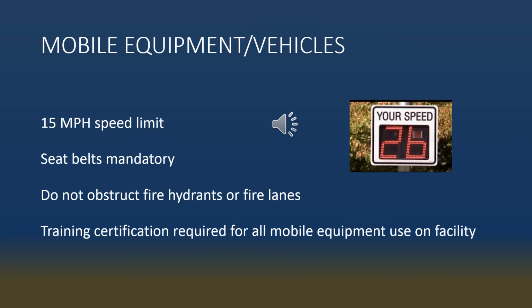15-mile-an-hour speed limit throughout the entire plant. Seatbelts should be worn at all times when operating vehicles or PIVs. Use the preferred parking lot. Do not obstruct fire hydrants or fire lanes. And of course, training certificates are required for all mobile equipment used at our facility.